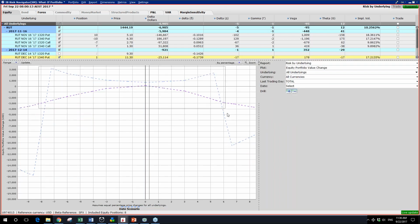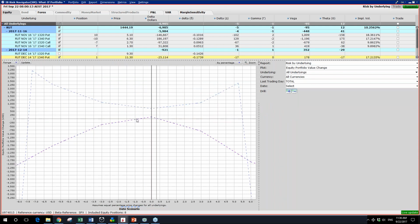The main thing I wanted to show you here is the difference in this purple line. So let's say we put this trade on and North Korea drops a missile or something and the market's down 5-6% tomorrow.